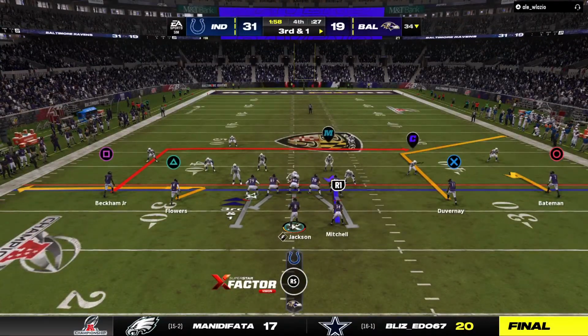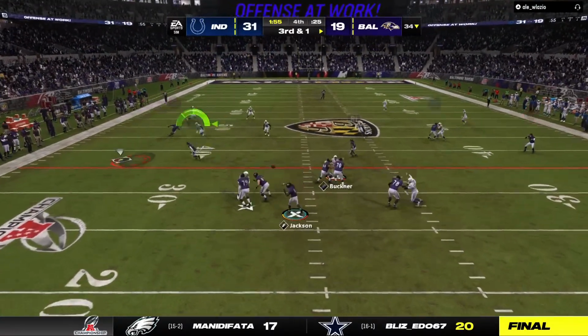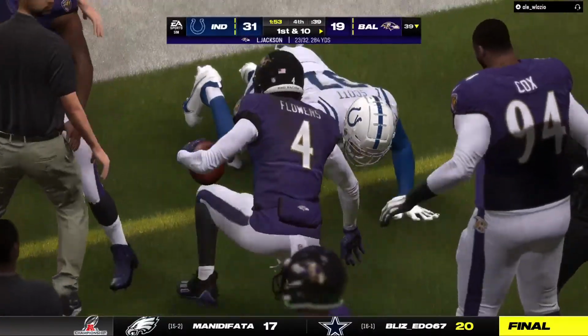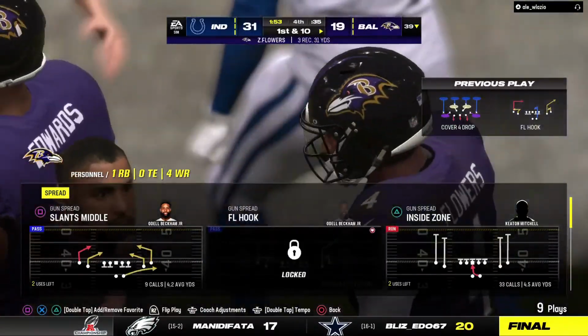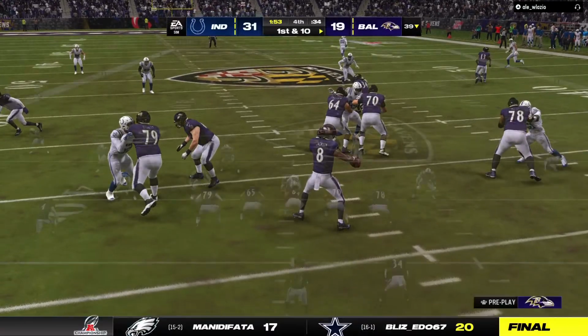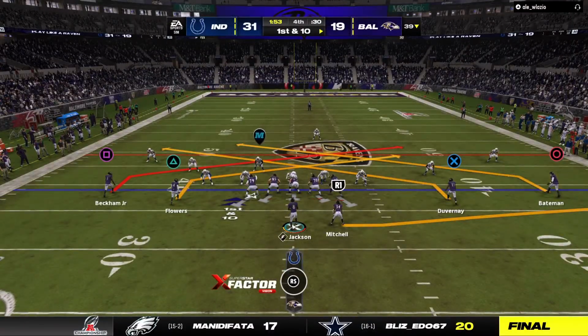A critical one here. It's 3rd down. Here's Jackson. He's got his target. That's complete, and he goes out right around the 39. Clock management definitely critical here if they want to get back in this game. Absolutely agreed. They have to up the tempo in this case. Down a couple of scores, want to make sure they have a chance to win this ball game.